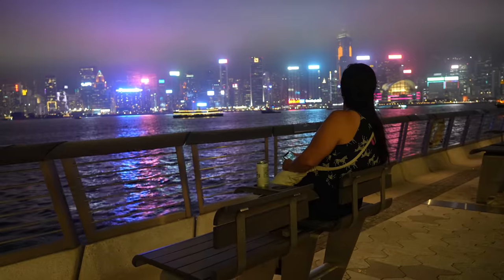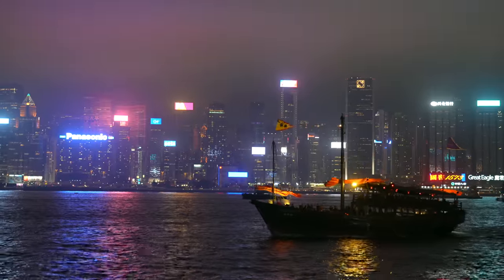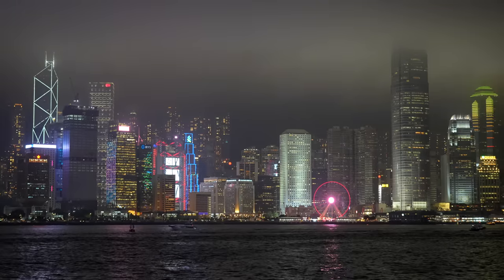Kowloon side, I think I'm beginning to think maybe we should have stayed on this side. I really like this side a lot. Definitely my favorite way to end the night is just hanging out here. So that's exactly what we're gonna do. Chill here for a little while, finish this up, take the boat to Wan Chai, and then just walk back home. See you tomorrow.